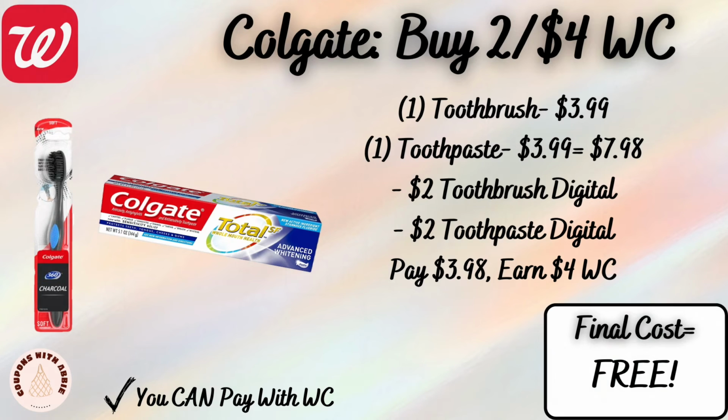So starting out with free toothpaste and oral care per usual, we have some Colgate. Buy two, get $4 Walgreens cash. So go ahead and grab a toothbrush and a toothpaste. They are on sale for $3.99 each this week. Two of them totals you $7.98.